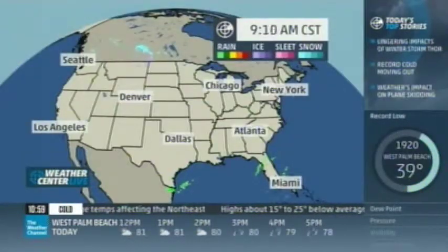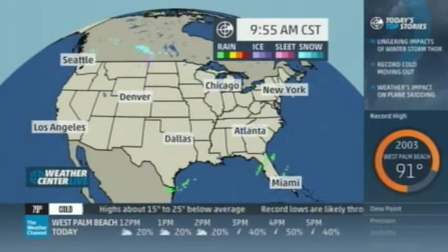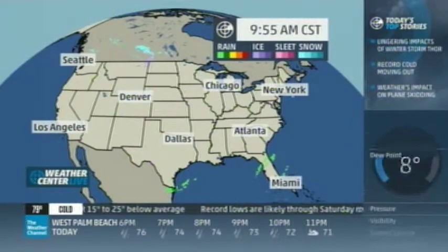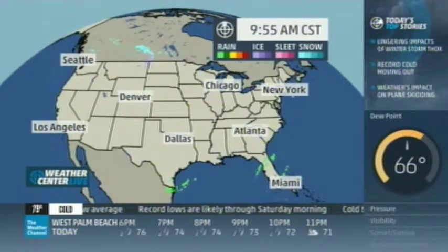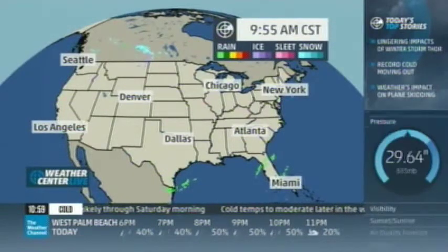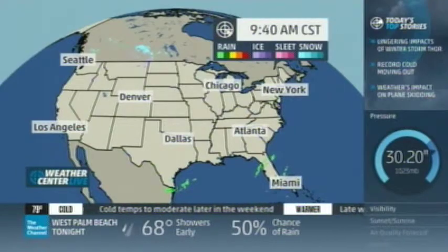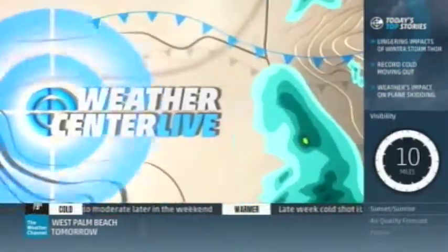Winter Storm Thor has moved out, but not before leaving snow on the ground from New Mexico to New York. Totally different story, though, today. I think we're all breathing a sigh of relief. Look at that map. What a difference a day makes. The radar is relatively quiet from California over towards New York, maybe a few showers in Florida. But boy, this time yesterday, parts of the mid-Atlantic and the Northeast were getting slammed by snow. And right now, this is the quietest we've seen the radar in quite some time. A long time. Computer model, same thing through the weekend.